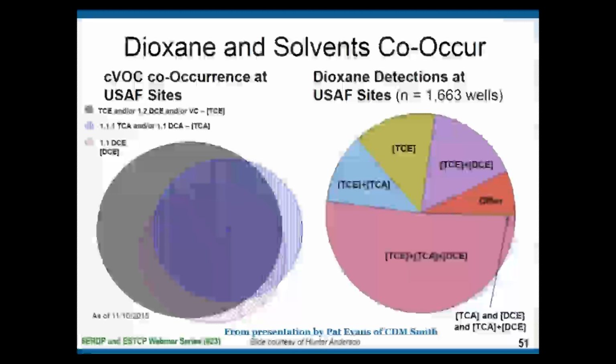There are also suggestions in the literature that, again, when you see it in situ, you can have concentrations that exceed what was included in the actual production of the chlorinated solvents themselves. In the degreasers used in the facilities that use these chlorinated solvents, there would be concentrations of 1,4-dioxane, therefore getting higher percentages that may have been released into the subsurface.